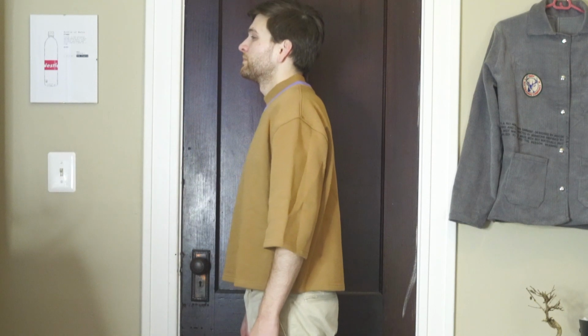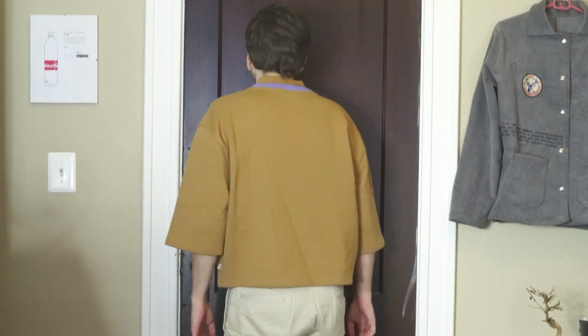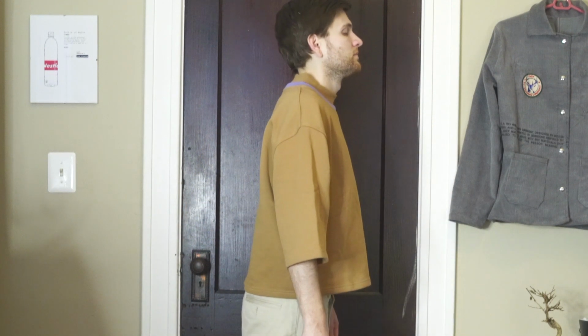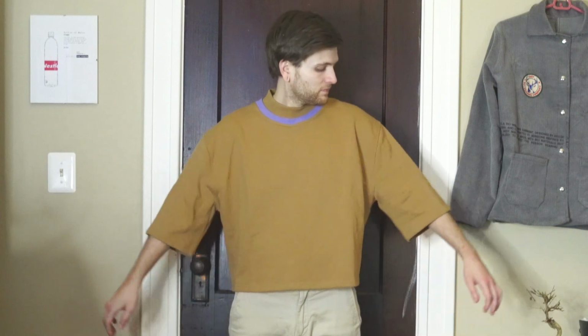So let's talk about the feel of this piece first. It is actually much closer to the feel of a sweatshirt than a t-shirt. First off, the material is very thick. I'd say maybe halfway or even 2/3 of the way between t-shirt and sweatshirt. So that's one thing. And the inside of it is more of your classic terry inside that you get for most sweatshirts. Really, the only thing that makes it a t-shirt over the sweatshirt is the fact that it has short sleeves. But even then, they are not that short.